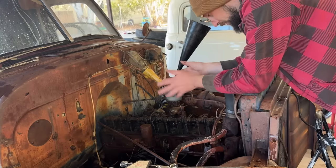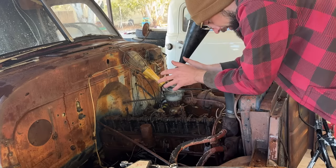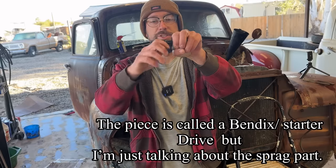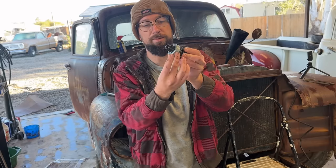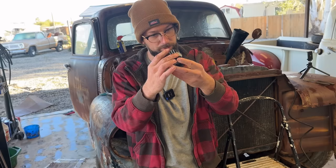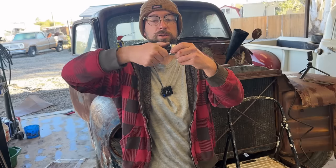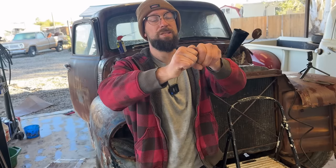And then sometimes it'll catch and crank the motor. I think I tore the Bendix up and the sprag clutch, so I got another one. So here is the sprag for a starter, and this is what obviously engages the flywheel. And this bearing looking affair right here, this silver piece, is your sprag clutch, sprag bearing, whatever they want to call it. But it'll rotate freely one way forever, but backwards it won't.